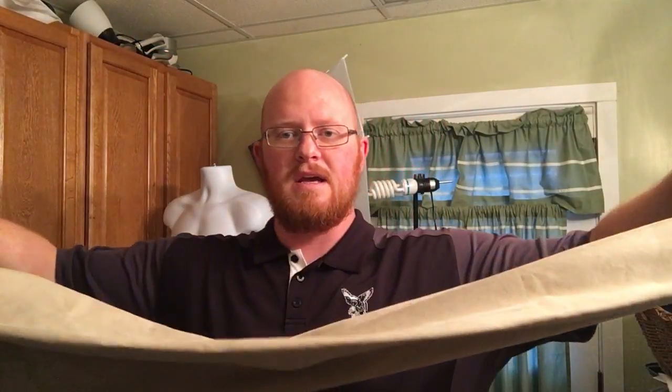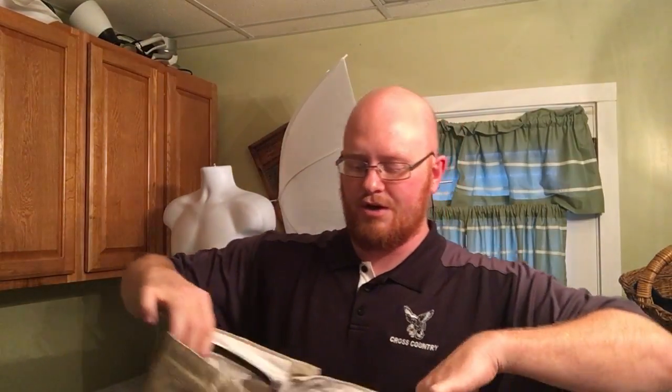Here's something else I picked up yesterday with those suits. These things are super duper stiff for some reason. I mean, you can almost like eat your pizza on here or something. But these are just your standard khaki pants from Orvis. I actually love Orvis. It is a brand that is very, very decent, very good.